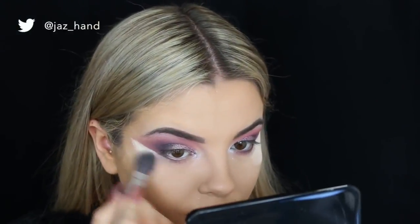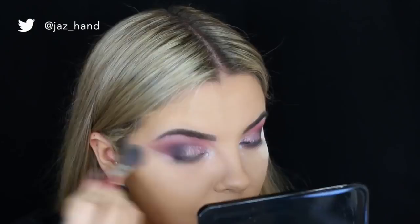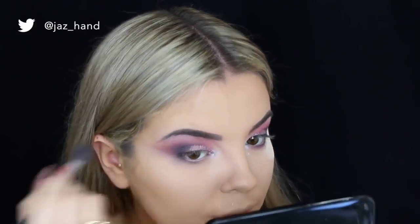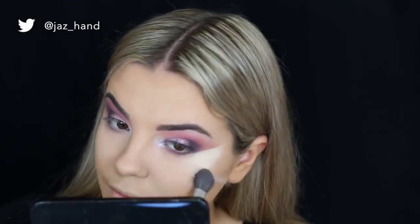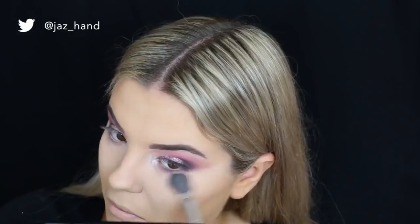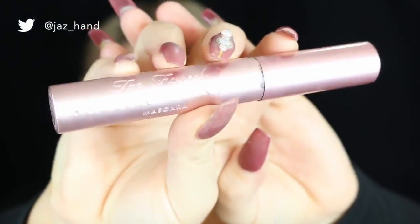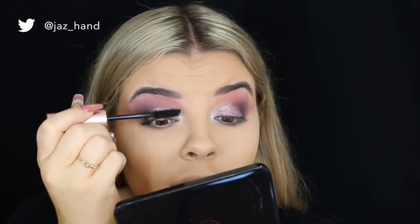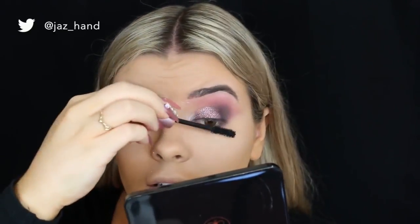Then I'm just wiping off the excess powder. How satisfying was that just to watch? Then I'm taking the Too Faced Better Than Sex mascara and just applying a coat to my top and bottom lashes.